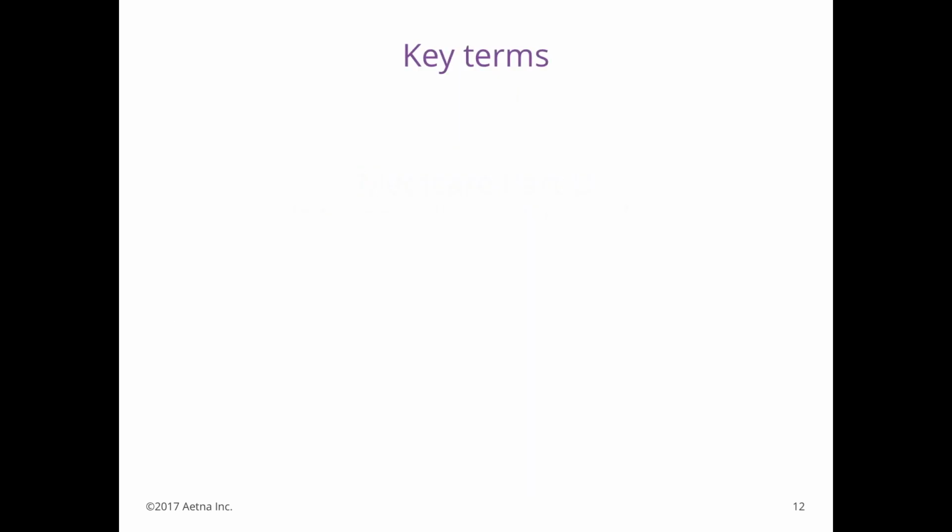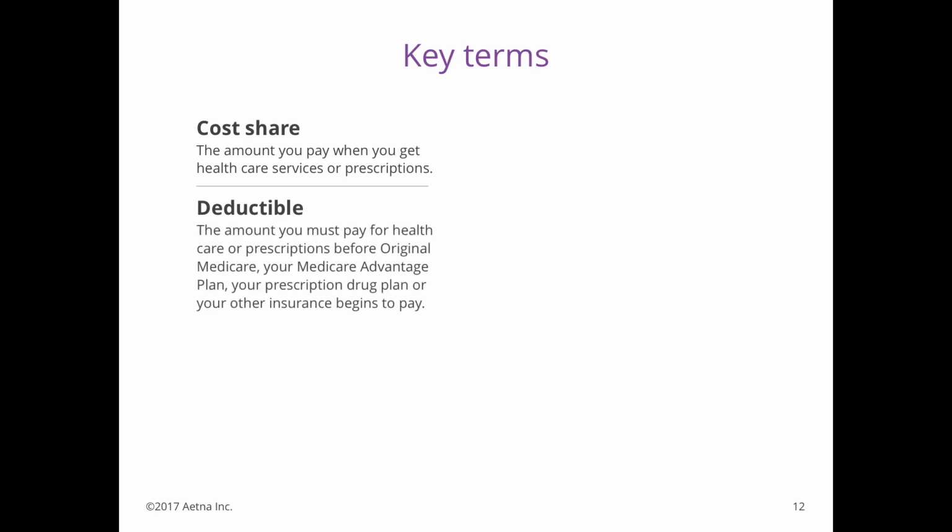Here are some key terms you'll hear today. Cost share, the amount you pay when you get healthcare services or prescriptions. Deductible, the amount you must pay for healthcare or prescriptions before Original Medicare, your Medicare Advantage plan, your prescription drug plan, or your other insurance begins to pay.